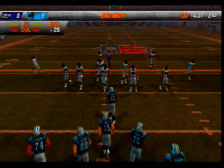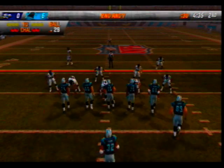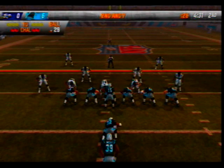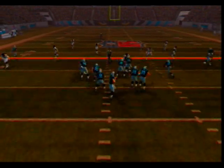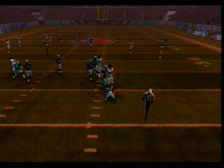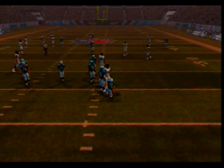Second and seven coming up here. Ball on the 29-yard line. They line up in the I formation. Drops back. Closing in. The rush gets him from behind. Great play to knife in there for the sack.